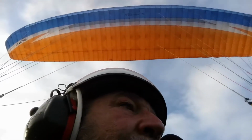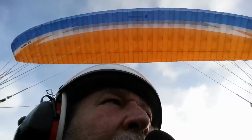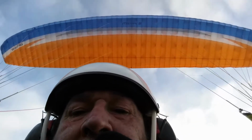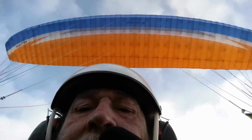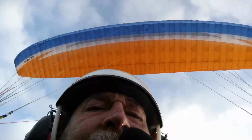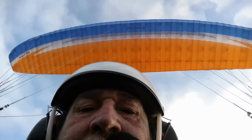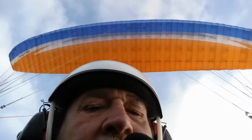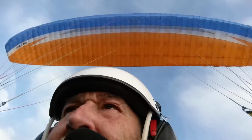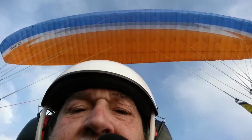It is slightly rougher than I wanted this time of day. I climb up a little bit more and see what it's like up higher. I'm at about 450 feet above ground level now. Certainly glad I brought my cold weather gear. It's pretty freezing up here.